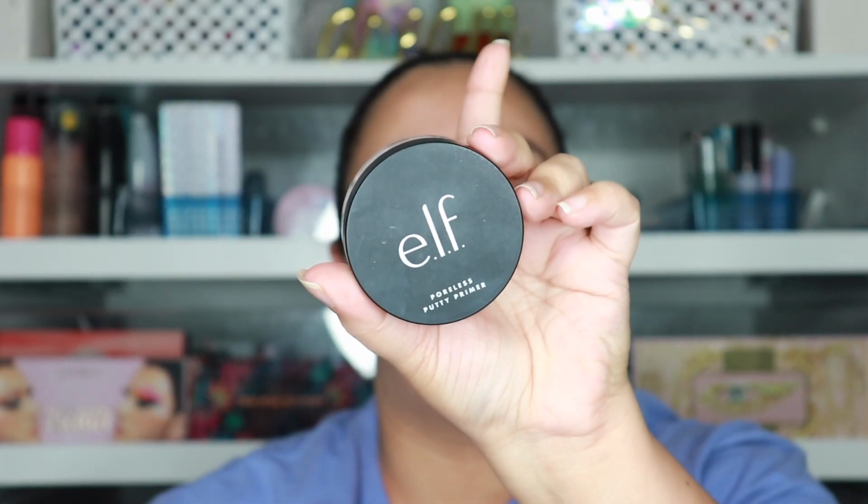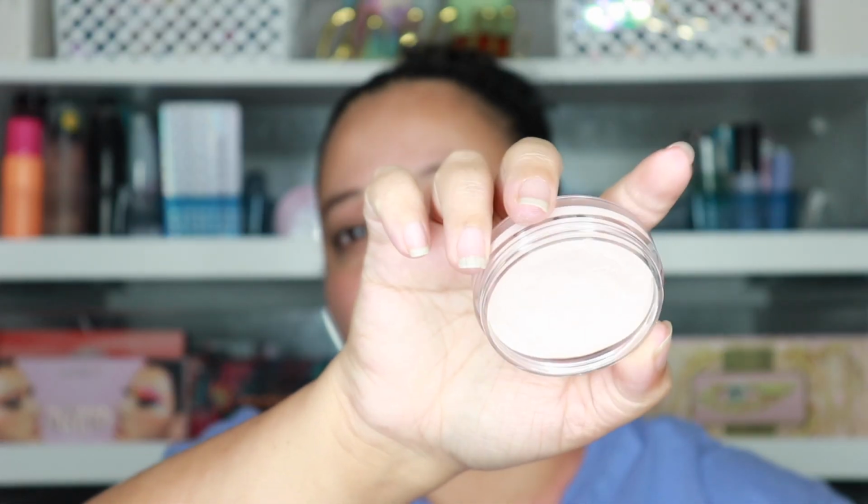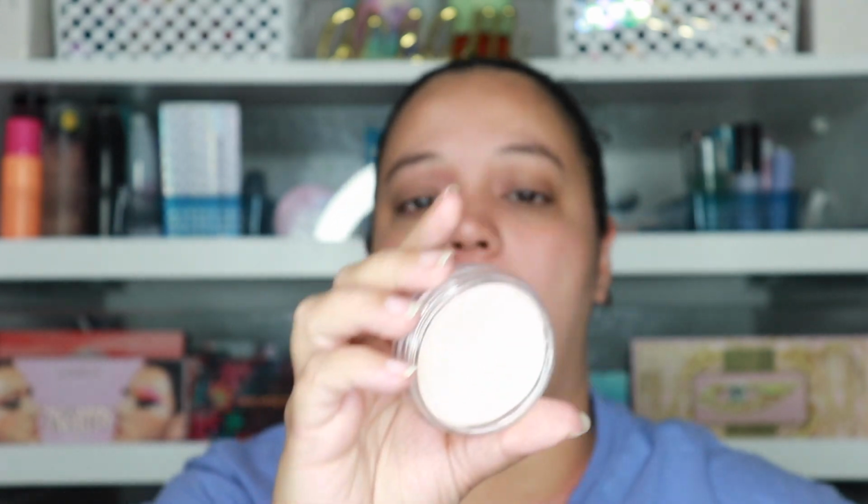And then the next one is just your average e.l.f. Poreless Putty Primer. Now, I do have the Tatcha Poreless Putty Primer, and I absolutely love both of them, but if I'm being quite honest, there is not a large difference between the two. You get way more in this one, and it's way less expensive. I have a literal just small Tatcha one. I got a mini one, and I think it cost me like 20 bucks. So this was $9 for this huge container, and it's so good, and I think it's really comparable. So I do recommend this one over Tatcha 100% because it's very close, it's very comparable, and it's way cheaper.